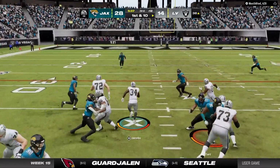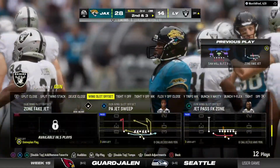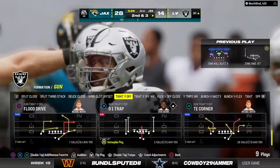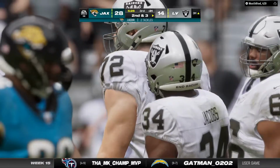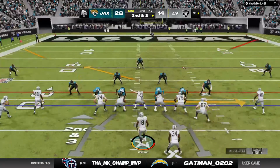Running straight ahead is Jacobs. And he'll be brought down just outside of the 30. 46 yards rushing for him now to this point. Well, no matter how they phrase it, staying on schedule, staying ahead of the sticks, whatever you want to call it, 7 yards on first down, that fits the bill.